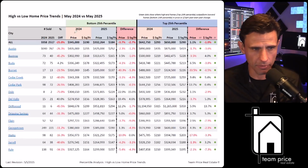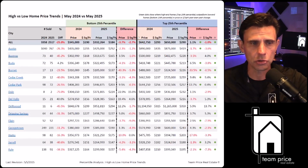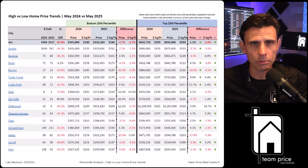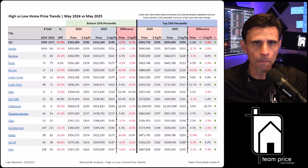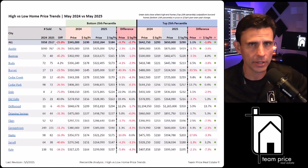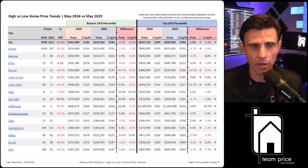So once again, I want to remind you, very, very simple to look at this. This might look really complicated, but let me really break this down. This right here is super important. We are down on the number of sales 25% year over year. We take a 30-day snapshot right now, going back 30 days from today. We do the same exact time frame exactly a year ago. And we take a look at the 25th percentile, the 25% most expensive, the 25% least expensive. That's what we do. We take a look at what was the price, meaning 25% of the properties a year ago sold for $345,000 and less. This year, that number dropped to $332,264.